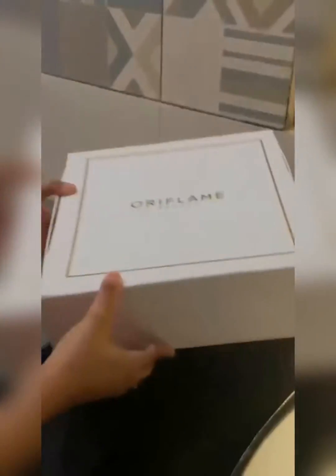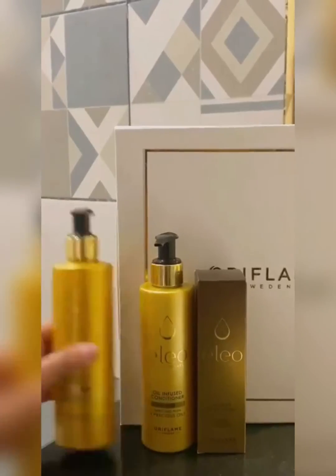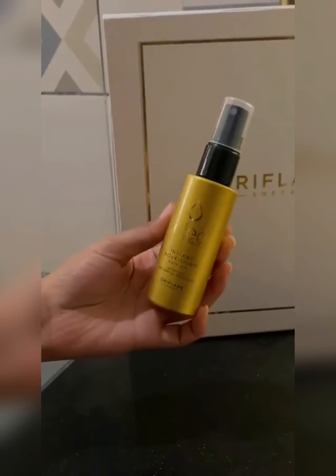Most of the time my hair looks so dry and so rough, but I got these products by Oriflame, which is their newly launched hair care series. So let's see what we got in this box. The first product is their oil infused shampoo, which helps to clean your scalp and hair. Then we got this hair conditioner and this hair nourishing spray.